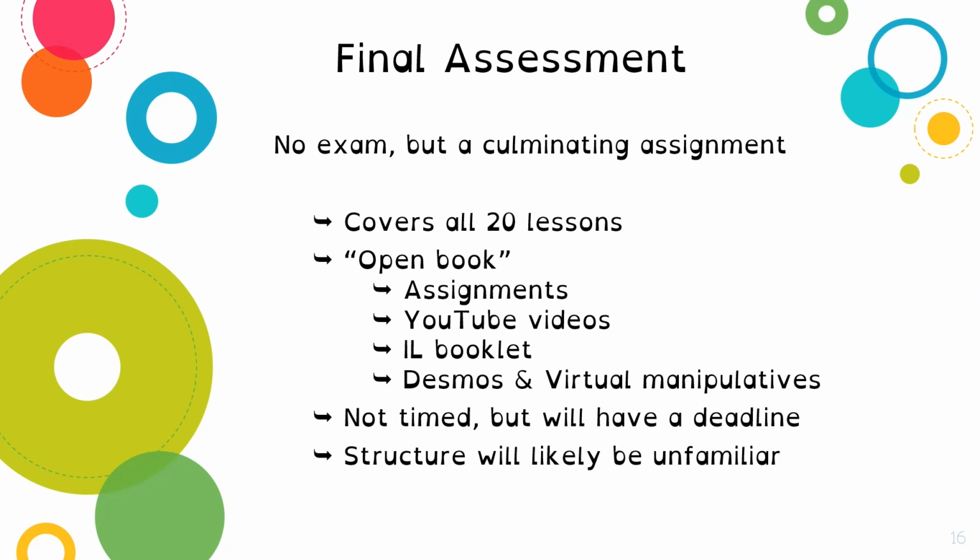You're going to have to do a bit of critical thinking and application to figure out how to complete the project. So just be aware that it is something that will be slightly different, but you're still totally going to be able to do it if you've worked through all 20 lessons.